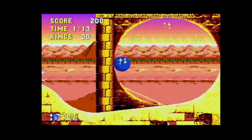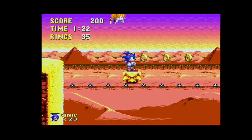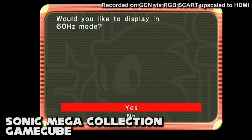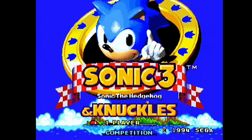To add to the fun, you don't get the lock-on cartridge games from the start. To unlock Sonic 3 and Knuckles, you have to play Sonic 3 and Sonic and Knuckles 20 times each. Oh, you know what? It gets even better. I discovered while I was working on this video that the PAL GameCube Sonic Mega Collection, the non-plus version, supports 60Hz.